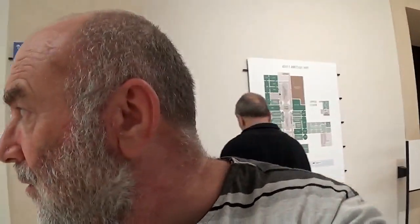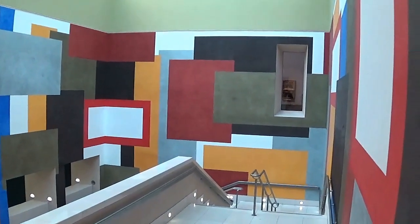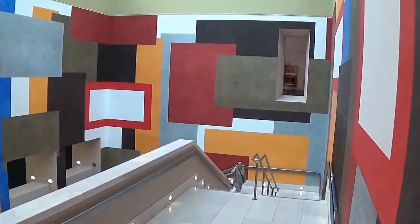I don't think we can go through this way. I don't know if we can go through there. It's all blocked off for some reason. Very odd. Oh well. Okay, apparently we can't go that way, for now at least. I don't know though, because there's another part of the exhibition over that side, as you can see through that little window there.